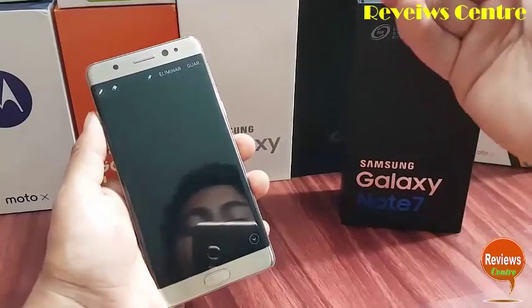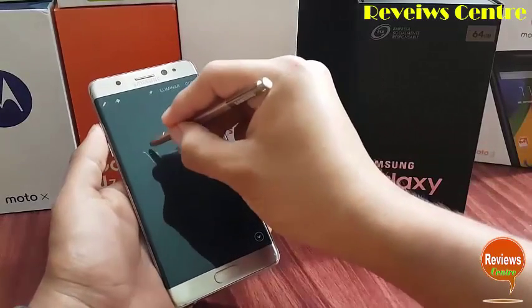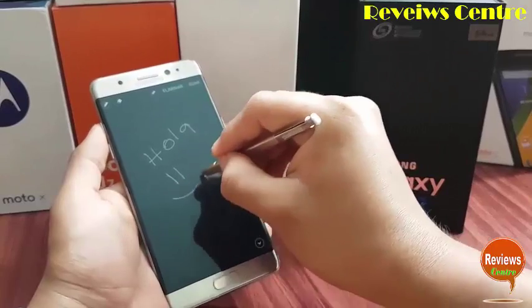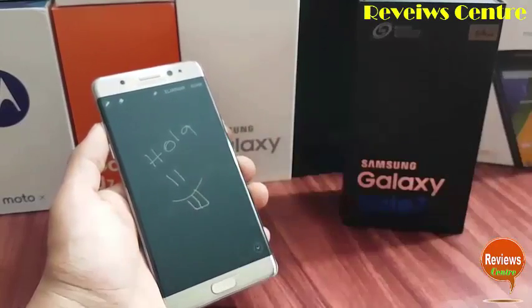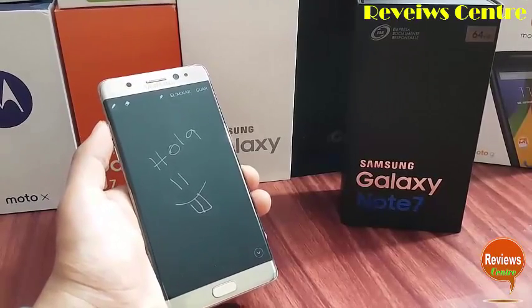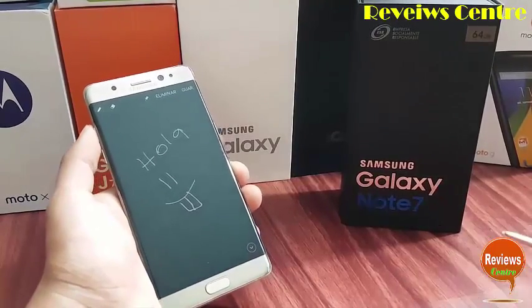Una vez que retiras el S Pen del dispositivo, aquí te va a permitir dibujar algo sobre la pantalla, la cual podrás dejar ahí pinchada para que puedas tenerla mientras desbloqueas el dispositivo. Puedes dibujar cualquier cosa, puedes dejar alguna nota, algún recordatorio, y esto lo tendrás siempre en tu Galaxy Note 7.